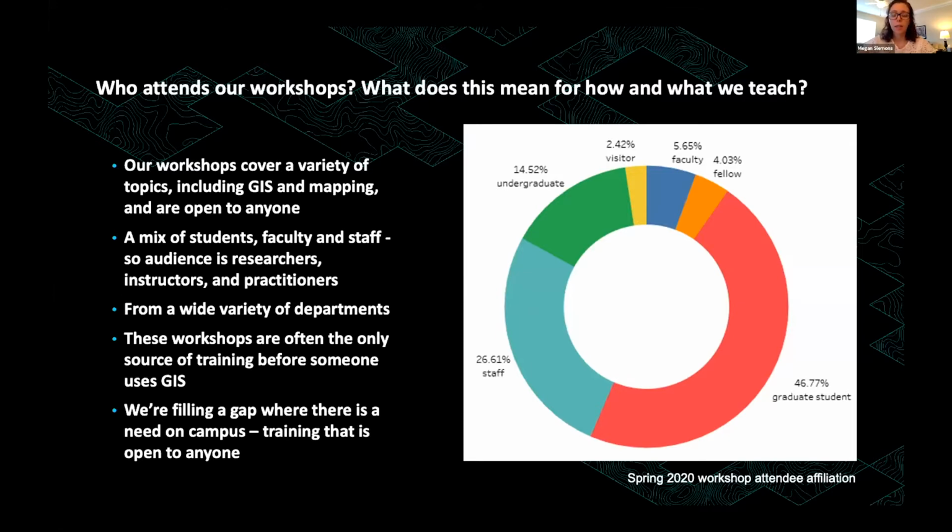They can't, for whatever reason, take an actual course on this topic. So coming to these is kind of it before they dive in, which changes the responsibility, I think, of what we're teaching. We're really filling a curriculum gap on campus where people need this training, but it's not necessarily available to everyone unless you're in one of those departments that happens to have a course.